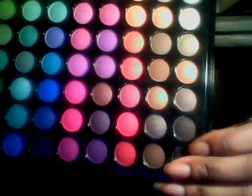This was the one I accidentally bought duplicates of. This is the 88 Matte eyeshadow. Now, these are supposed to be mattes. I gave one to my sister because I accidentally bought two, because they had, like, a Mondo clearance sale. Look at that. These are all mattes, so they say.